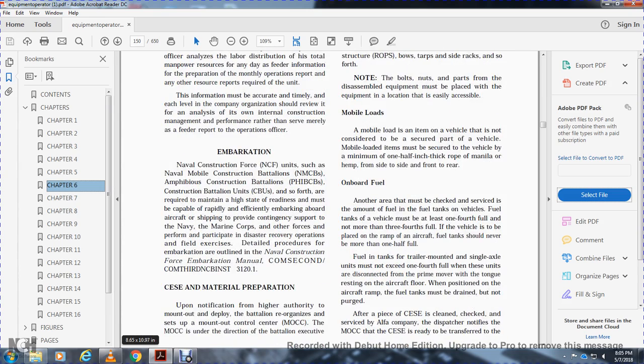Embarkment. The National Construction Force units, such as the Naval Mobile Construction Battalion, the Amphibious Construction Battalion, and the Construction Battalion units and so forth, are required to maintain a high state of readiness and must be capable of readily and efficiently embarking aboard aircraft and shipping to provide contingency support with the Navy, Marine Corps, and other forces, perform, and participate in disaster recovery operations and field exercises. The detailed procedure of the embarkment of the force is outlined in the Naval Construction Force Embarkment Manual, COMSECOND, COMTHIRD NCB Instruction 3120.1, seize the material preparation upon notification from the higher authority.